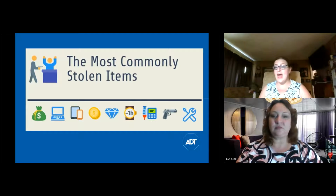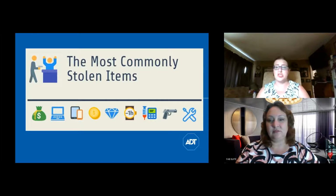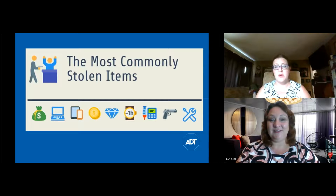Once they've discovered that, they're beelining to your master bedroom, because that's where people tend to keep the items they are most interested in. Those items include cash, computers, and small electronic devices like tablets and phones, jewelry of course, like you said. They are also looking for watches. That's a big resale item, especially men's watches. They're looking in your medicine cabinets. They want your drugs, especially prescription painkillers. There's a big resale for that. But even diabetic testing strips have a resale value.